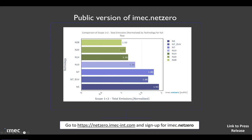This program also has or creates an app that we're calling imec.net Zero. This allows you to dig into the different impact categories, or let's say impacts, of the electronics manufacturing. At this moment, IC manufacturing and packaging. There's also a public version of that is freely accessible. So if you go to the link that is included in the slides, you can register and access the public version of imec Net Zero.